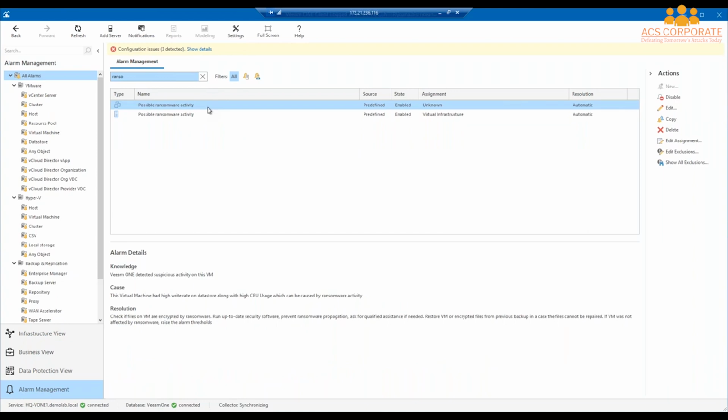Now, please bear in mind that we are a backup solution. We're not a cybersecurity vendor. What we do is we give you some visibility into what is usually a result of ransomware, and that is increased CPU usage and increased disk usage. Please triage those alerts accordingly and make sure that you interpret them in a context. And this is how you do this part of monitoring and alerting, part 2.